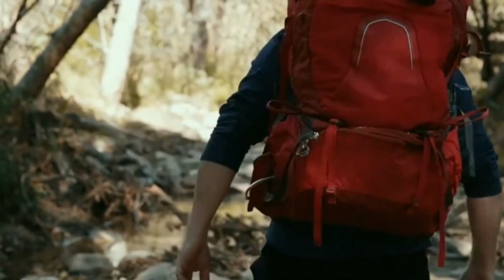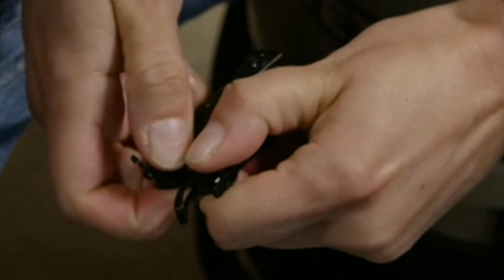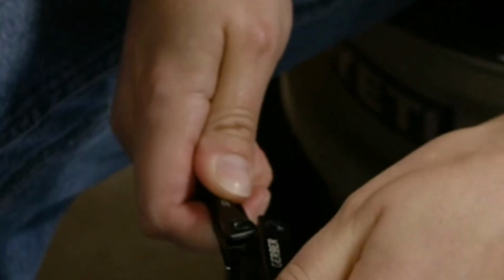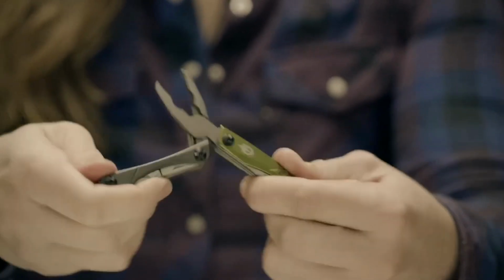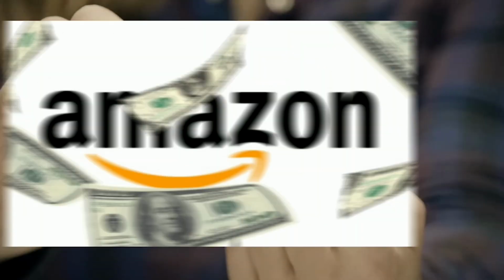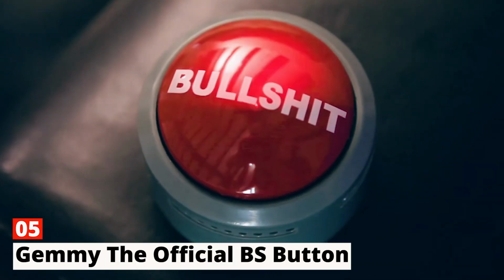This multi-tool is perfect for outdoor adventures, DIY projects, and emergencies. It's small enough to fit on your keychain, ensuring you always have it on hand when needed. The Gerber Gear Dime is made from durable materials and is built to last, making it a reliable companion. Price $25. Number 5. Jemmy, the official BS button.